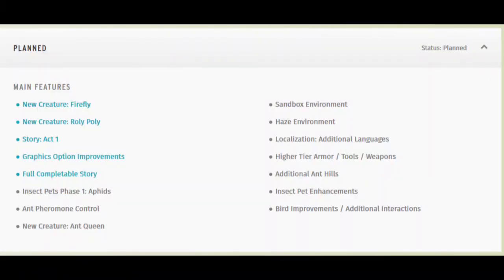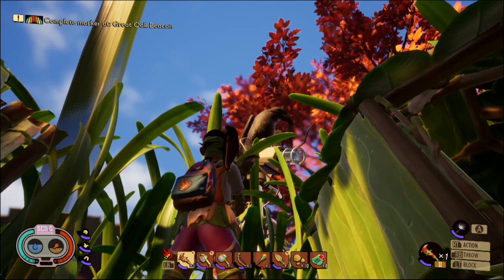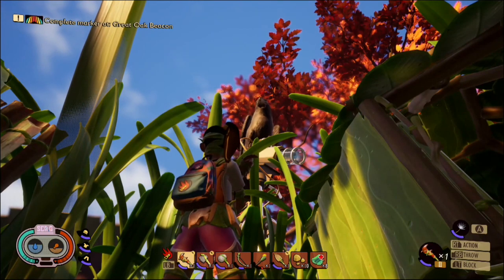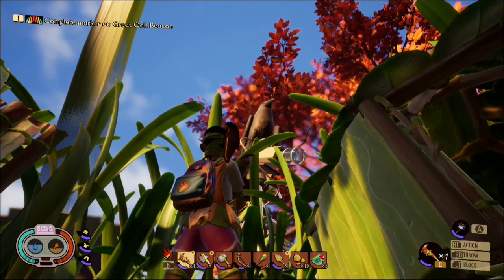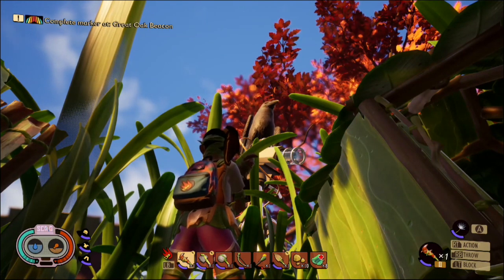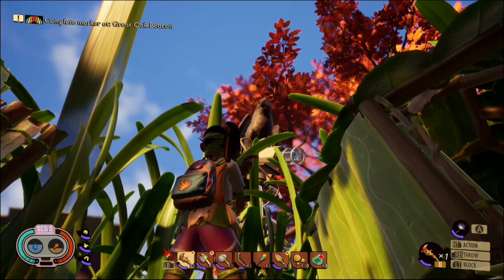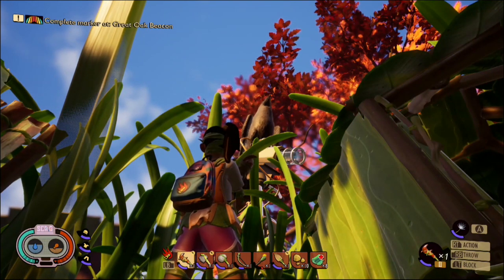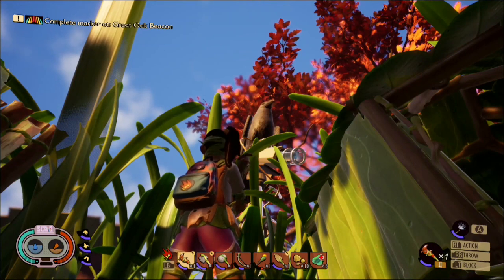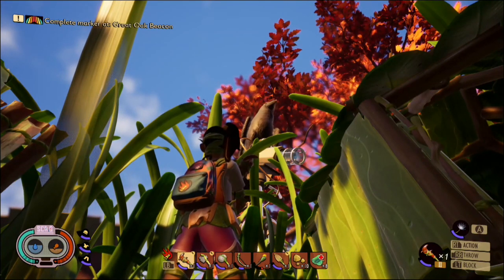And then it says insect pet enhancements. Can I ride it? Then it says bird improvements, additional interactions. As I've mentioned before, big backyard events that are localized on different days in different regions. Like every 3 days, the crow hunts grubs under the oak tree. And if it sees you, it'll eat you too. Because you're only a centimeter tall, so you can't really stop it and you can't really fight it. So good luck with that.